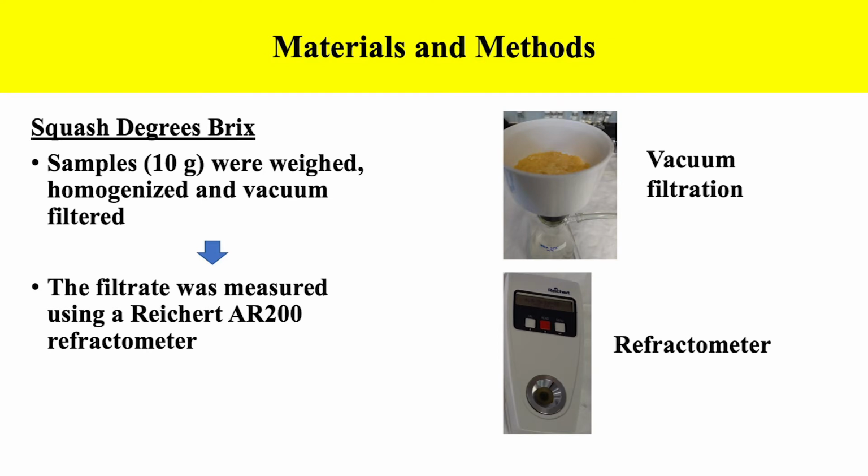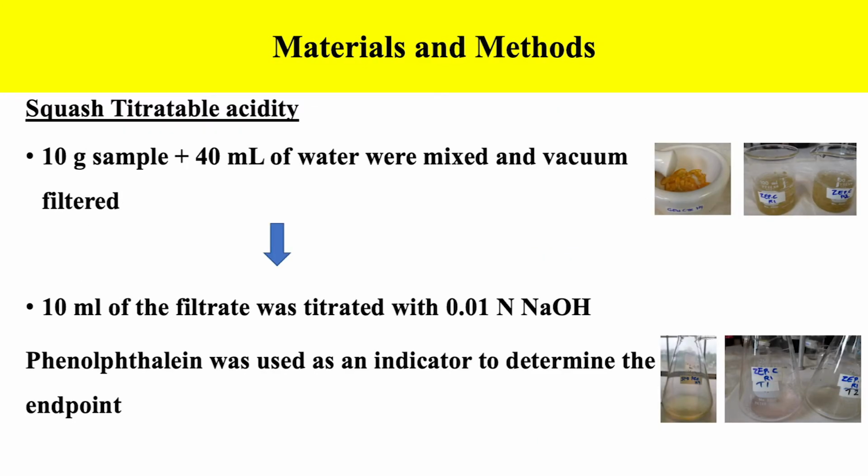Degrees Brix was also measured, and the slide is showing the steps of how it was carried out. Titratable acidity was measured as well, and I won't go through the procedures, but the steps are shown in the slides.